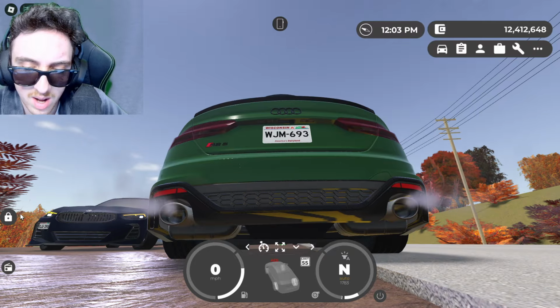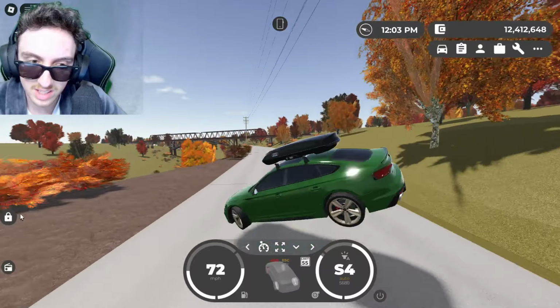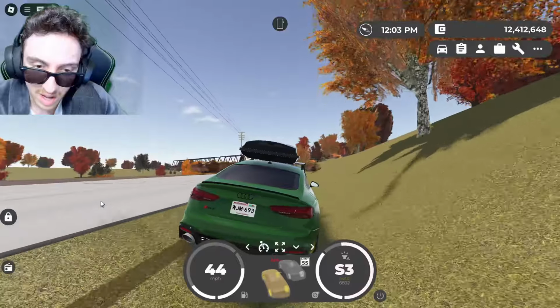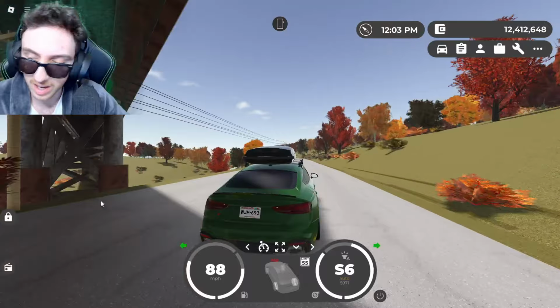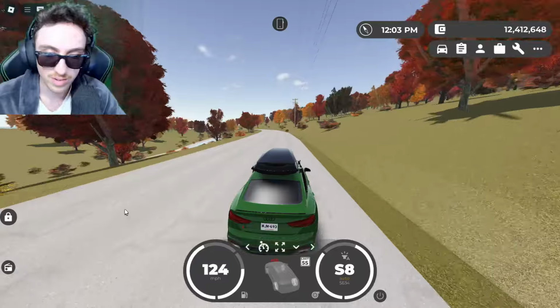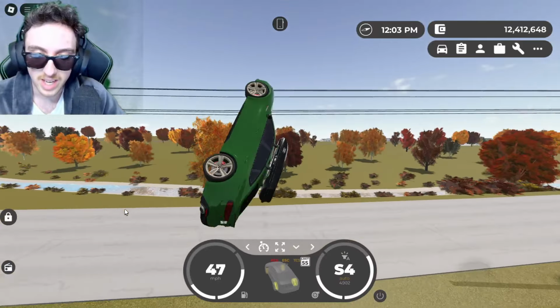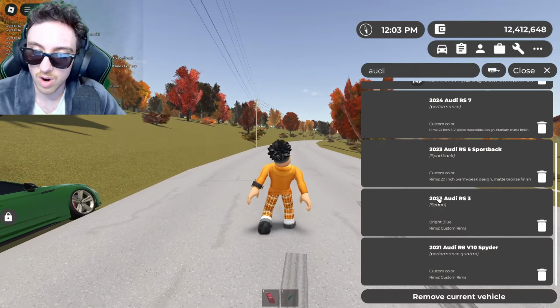Oh my god, bro. It sounds so dang good. And this is just the RS5. Oh my, somebody just went flying. And this is just the RS5, bro. We got an R8 in this update too, which is basically like a Lamborghini Huracan. If you know, you know. Basically, what I'm trying to say is they did such a great job with this update. The way it turned out with the cars was amazing.